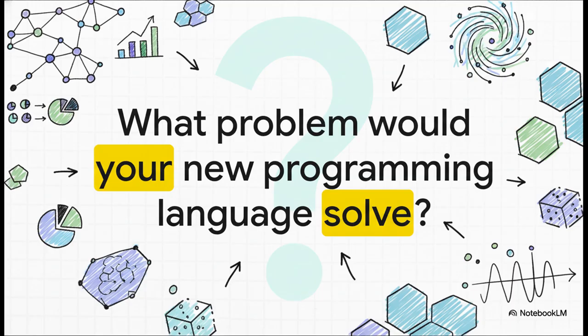So with all these principles in mind, I'll ask you this. If you could create a brand new programming language today, what massive unsolved problem would you design it to conquer?